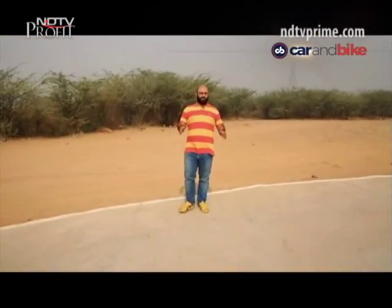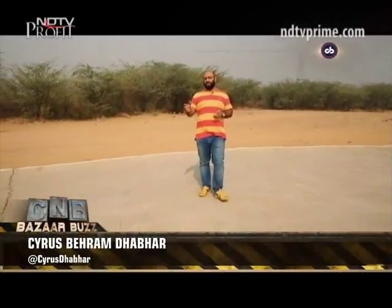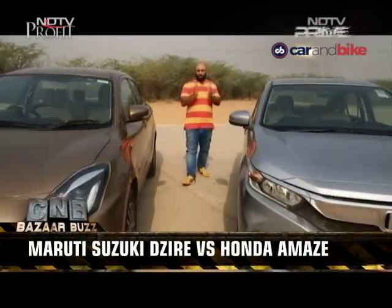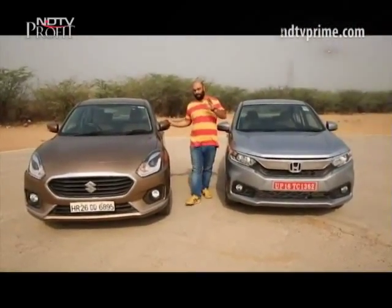Now, there is no denying the fact that the Dzire is the crown king of this subcompact sub-4 meter segment. In fact, in April 2018, Maruti Suzuki sold nearly 26,000 of these in the country. That makes it the highest selling sedan in the country by some margin.